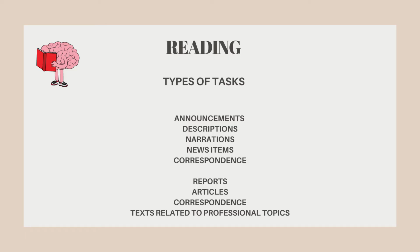Alright, let's get into specifics. The exam takes place on 2 consecutive days. Day 1 includes receptive skills, reading and listening. And now let's discuss some specifics on each of them. Reading. The reading part takes 120 minutes, and the types of tasks that you will come across will be announcements, descriptions, narrations, news, correspondence, reports, articles, text related to professional military topics. There are multiple choice questions, which means A, B, C, or D.